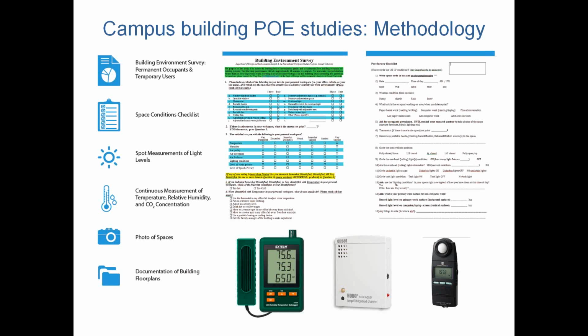using that information for later analysis. We also collect objective measures, both spot measurements, like the light levels on work surfaces and computer screens, and continuous data collected by HOBO, a temperature, humidity, and light level logging unit, and the CO2 meter. These two meters help us to log. We usually put them in the space for a week.